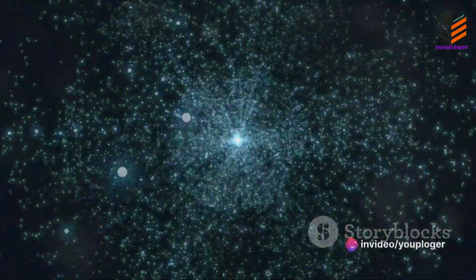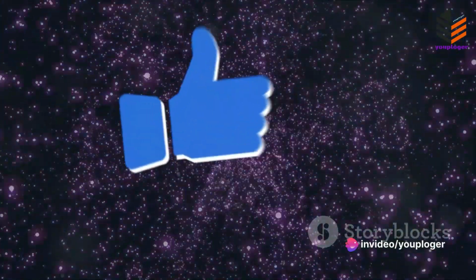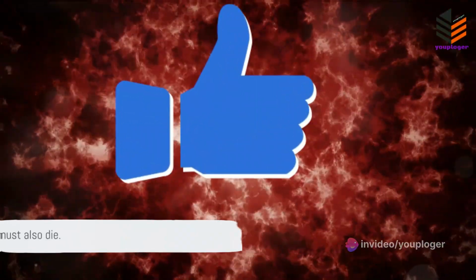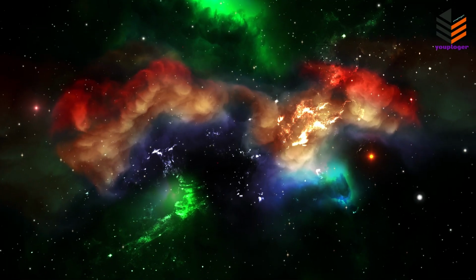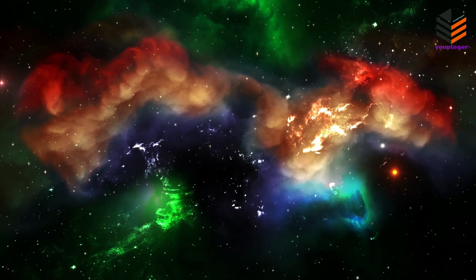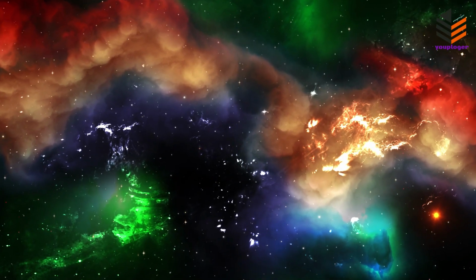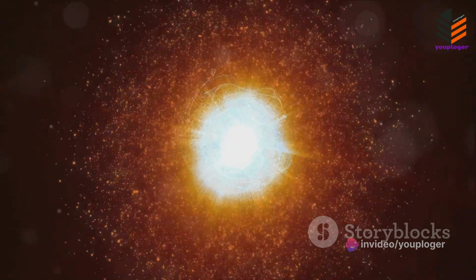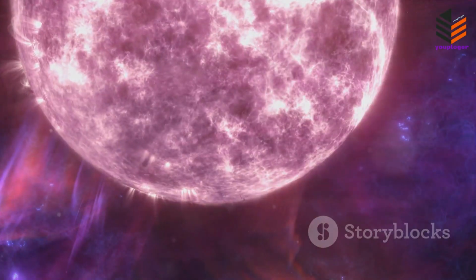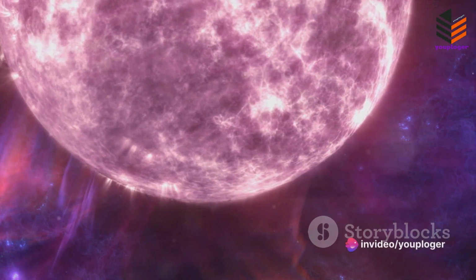So the next time you look up at the night sky, remember, each point of light is a star on its own incredible journey. Just as they are born, stars must also die. This might sound a bit dramatic, but it's a fundamental truth of our universe. The death of a star isn't an end, but rather another phase in its cosmic journey. Let's start with the smaller stars, those similar in size to our own sun. After burning through their nuclear fuel for billions of years, they start to cool down and expand into what we call a red giant. This phase is short-lived though.